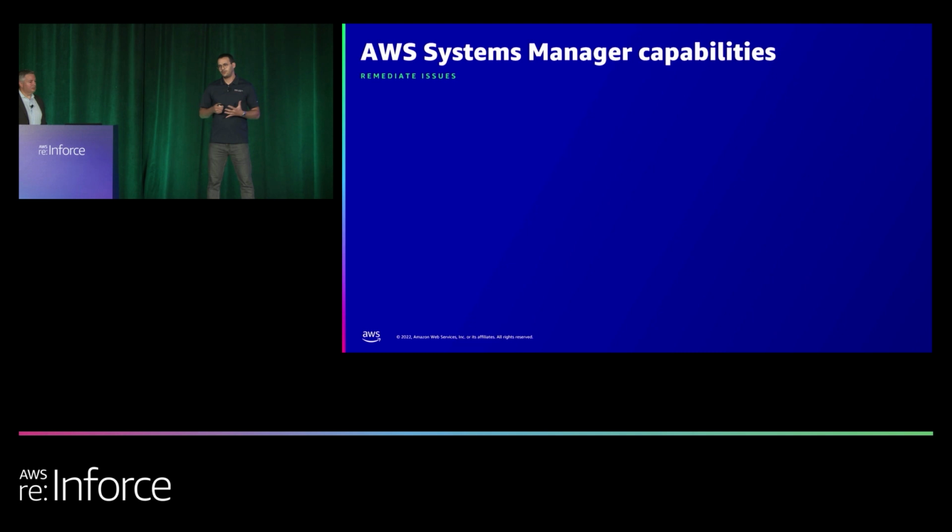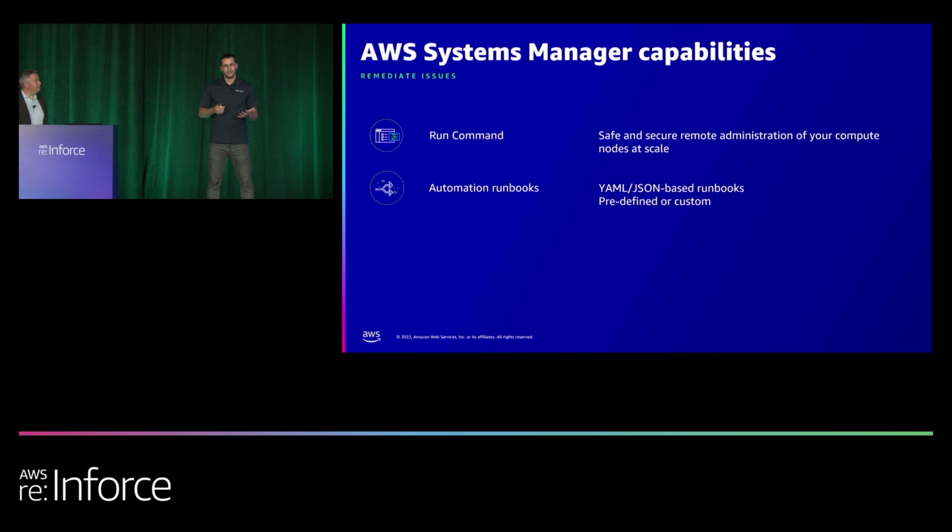And here as well, when it comes to remediating issues, you can use different AWS Systems Manager capabilities. For example, you can use Run Command to automate common administrative tasks and perform ad hoc configuration changes at scale, right, in a consistent, safe, and secure way. You can use Automation runbooks. So these are YAML-based documents that describe different steps that AWS SSM will execute on your behalf. You can also use Patch Manager to scan and apply a consistent patch baseline across your AWS environment.